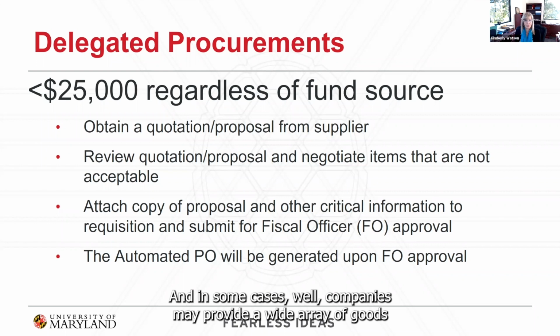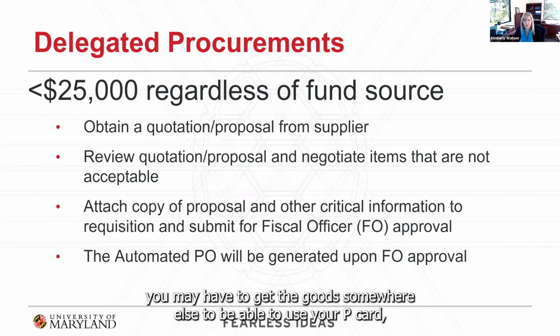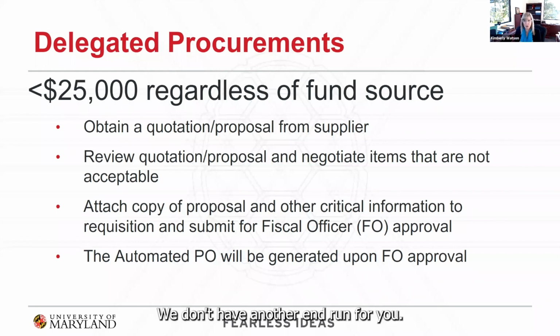In some cases, while companies may provide a wide array of goods that you want to buy from them, if their MCE code is prohibitive, you may have to get the goods somewhere else to be able to use your P-card, or you may have to work with them on a PO basis. We don't have another end run for you.